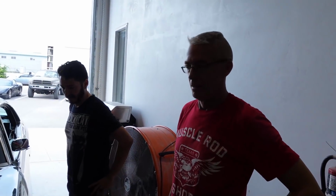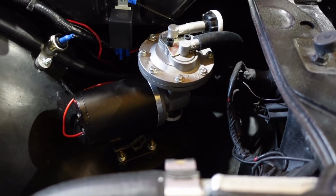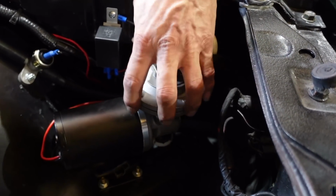So Paul, what's going on with this car? This car is getting fenders painted, a vacuum pump because of the loss of vacuum issue. I think the cam's a little big in this motor. Oh, so it needs some assistance. Yeah, the vacuum pump to help you have power brakes.